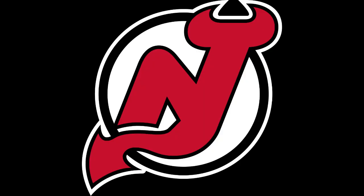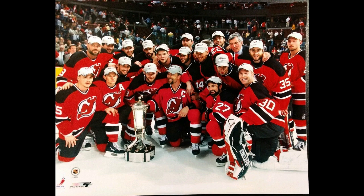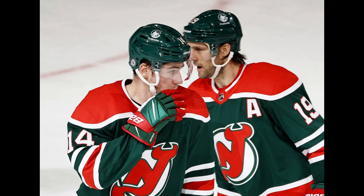New Jersey Devils. Ever since moving to New Jersey in 1982, the Devils haven't changed their uniforms that much, but still managed to come up with interesting ideas. Their first reverse retro brings back the green that they had from 1982 to 1992 and colored the whole jersey green. It looks pretty cool, even if the color combo automatically screams Christmas. It still gets 1 whole point.